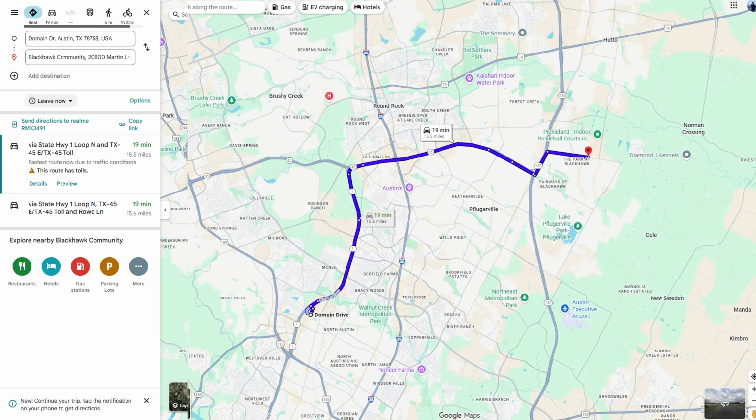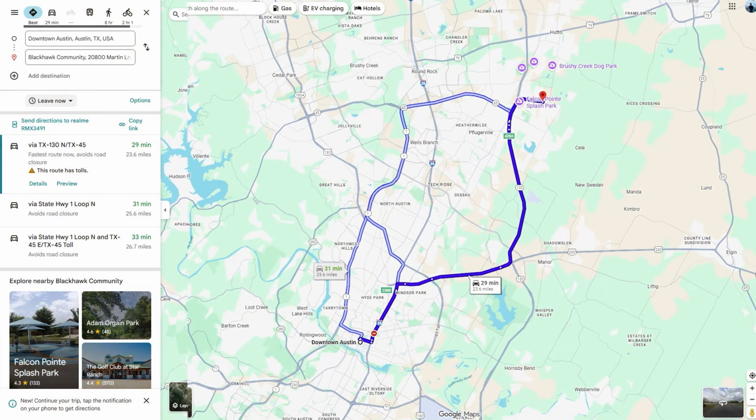I would say right now we're about 23 minutes away from the Domain, but during rush hour, let's go ahead and say 30 to 35 minutes to the Domain. I'd say we're probably about 40 minutes away from downtown Austin, just to give you an idea.